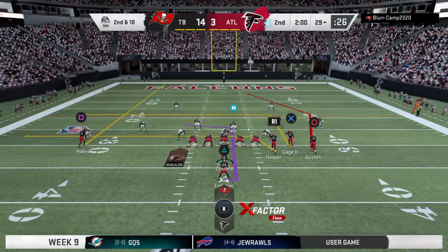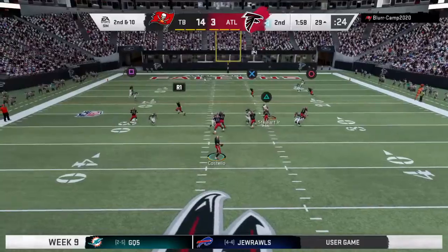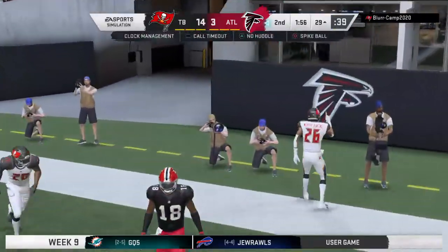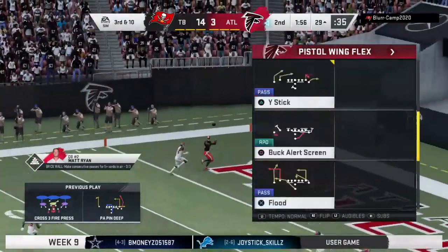59 Mike, 59 Mike, check, 59. Off play action, Costello. He's going to go up top for the end zone, and that'll be incomplete. Good protection that time, and they couldn't hook up on the long one.